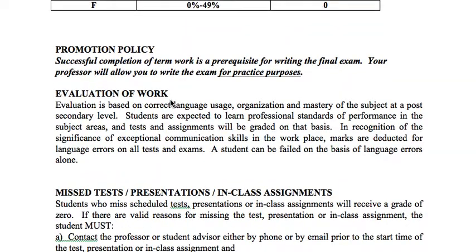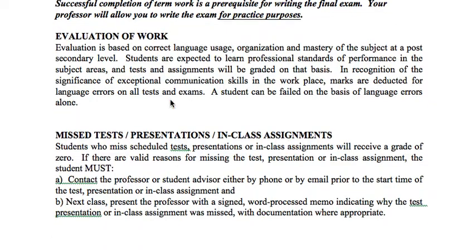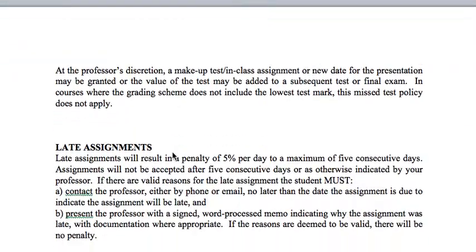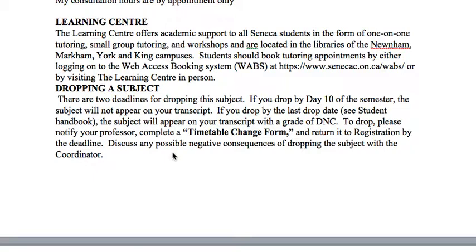So the course outline also discusses promotion policy, what grades you have to get, how your work is going to be evaluated, what to do for missed class presentations and class assignments, late assignments, attendance, everything like that. You can review this at your own leisure if you want.